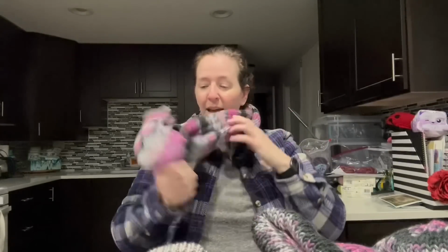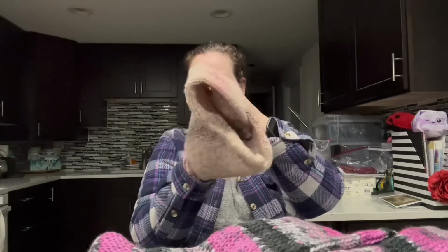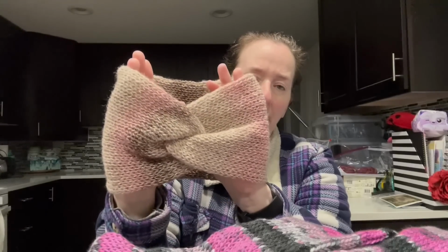All right, so then, like I said, I've been practicing, you guys. So that's that one. I tried to do those headbands where they twist. I think I only tried one of those, and this is the one that I did. I need to work on some more. I think I have another one in another bag.